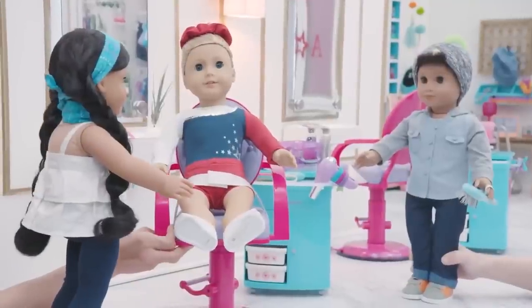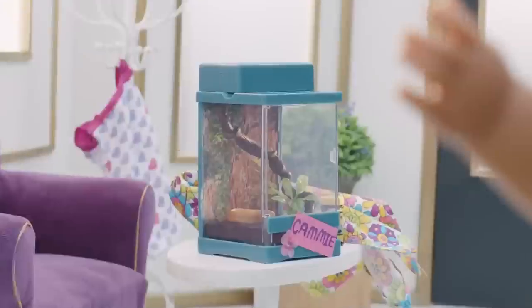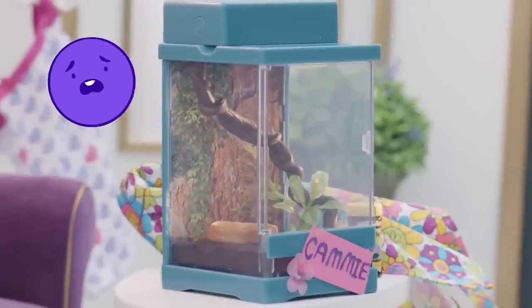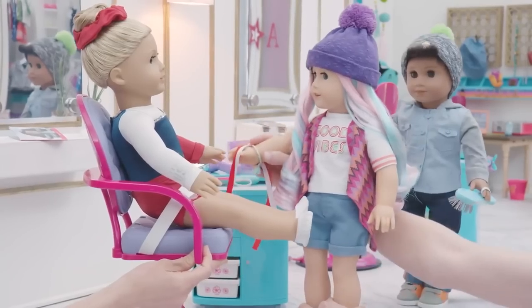While Jack and Olivia are giving you a makeover, you can play with my chameleon, Cammy. She's gone! Cammy! Don't worry, Ava. You'll find her. In the meantime, I know just the thing you need to stand out. Ribbons!